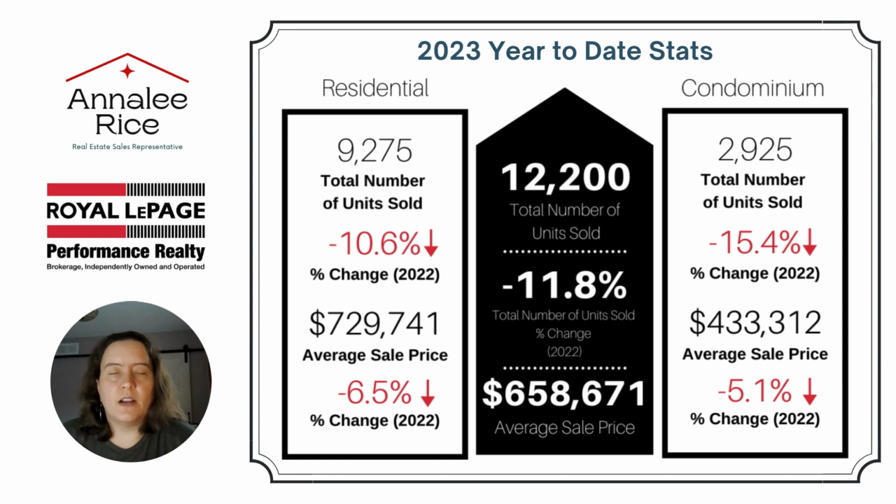Okay, so this next slide is the year-to-date stats for 2023, and so this takes into account all of the sales through the calendar year, and it's comparing it to the same time last year, so 2022. So this is why you're seeing lots of negatives. As we know, the early part of 2022 had record high sales prices and sales volume, and so it pulled up the averages for 2022.